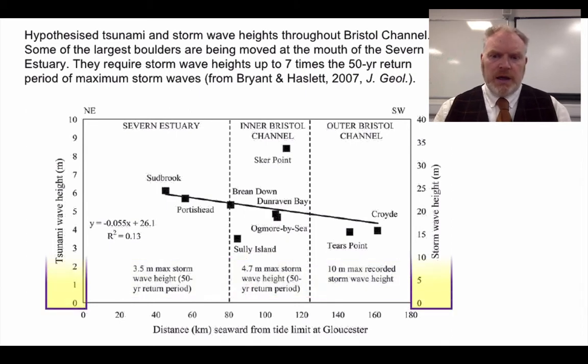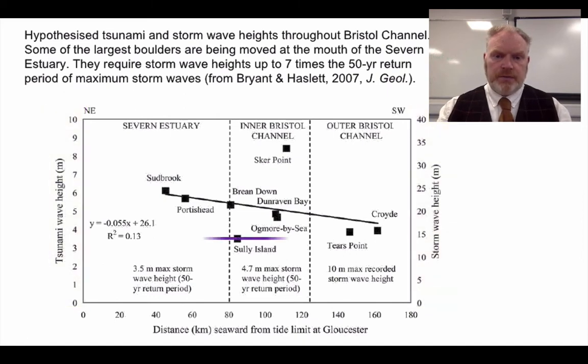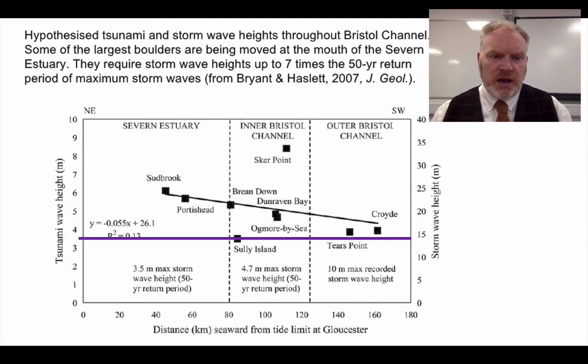Also looking at this graph, if we look at the wave heights, on the left we have the equivalent of tsunami wave heights. On the right, we can see the equivalent of storm wave heights. To make sense of this, let's pick one of these data points. Let's pick the boulders, for example, we find at Sully Island. Now, to move the boulders at Sully Island, we'd need a tsunami wave of about 3.5 metres, maybe just a bit more than 3.5 metres. For a storm wave to move the same size boulder, we need a wave that's maybe 14 metres high.